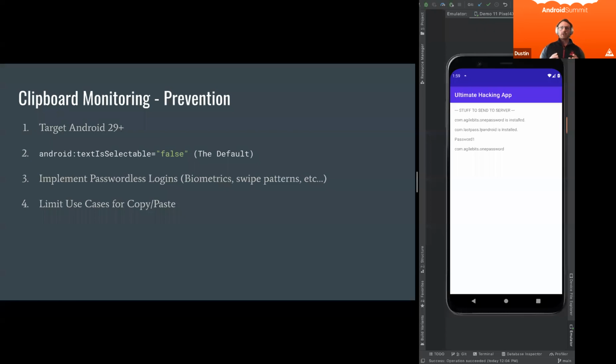I don't think that everyone needs to enter in a password every time, so consider biometrics. Look at it on a use case-by-case basis, but definitely for sensitive fields, figure out whether this is really something we should allow the user to be copying and pasting. Because if something like this exists on 9.0 and below, you're potentially putting that data at risk.